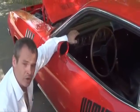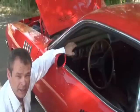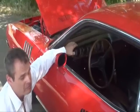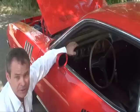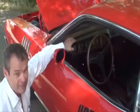Now, this vehicle is equipped with the Super Track Pack. That means it has a 4.10 gear. The 4.10 gear was designed strictly for racing. So this car won't do 150, but with the right gear in it, the horsepower will easily push this non-aerodynamic shoebox way past 150 at peril of your own life.